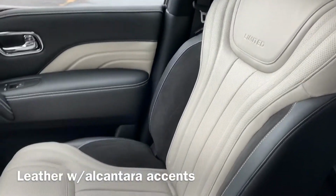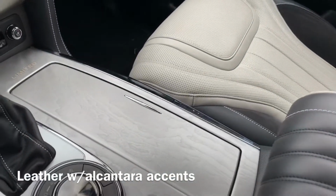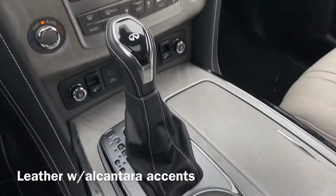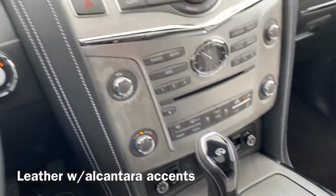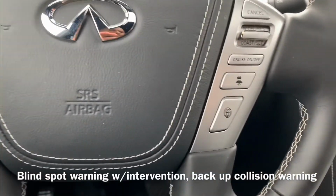You can't talk about a luxury SUV without talking about the comfort of the driver and passenger seats. Aside from the fact that it doesn't have the extra support for your lower leg, these seats have great support. I don't foresee any problems on long road trips.